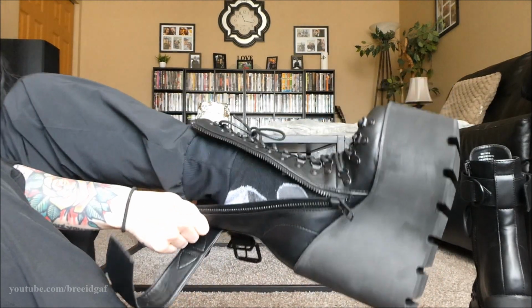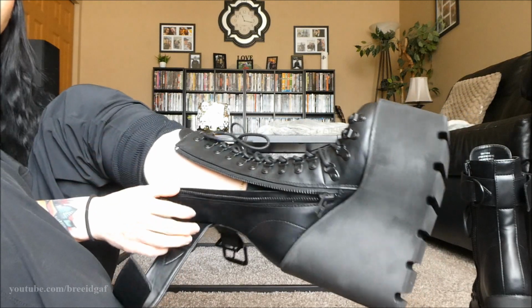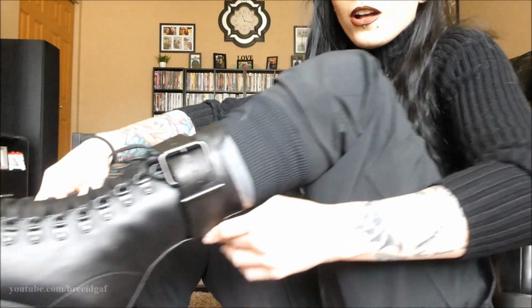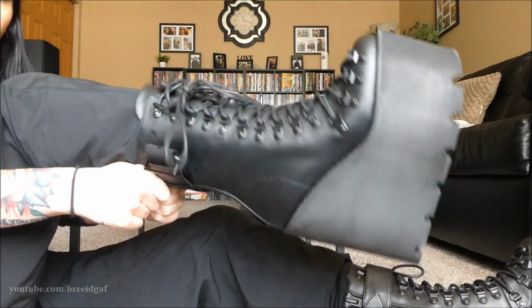And we're gonna put the first foot in. Ooh, they actually feel really nice. Like they feel nice and snug, so that's good. Zip those babies up and turn this way so you guys can see the buckle. I'm just gonna buckle. Ooh, yeah, they feel really nice and secure. I was surprised. I thought they would be a little big, but not too bad. All right, let's do the other one. So now we just have the buckle right here. And just gonna pop these on.